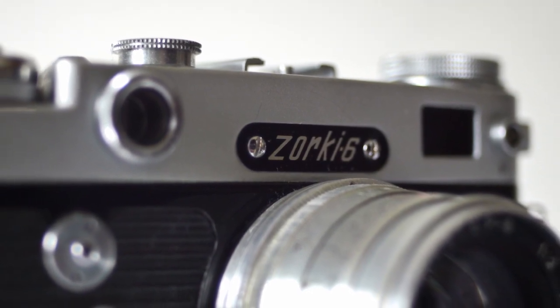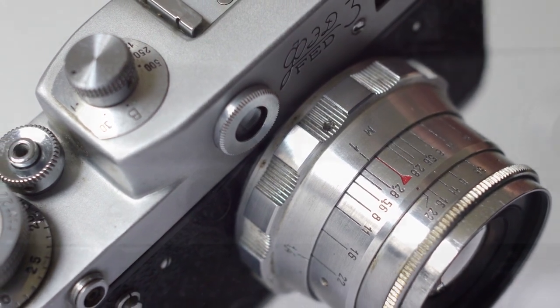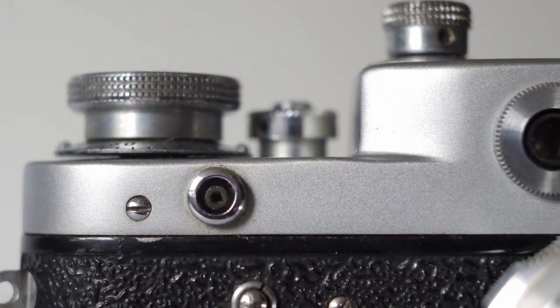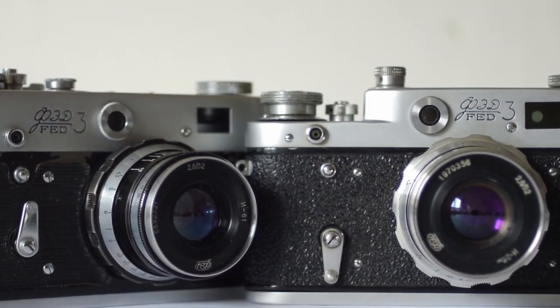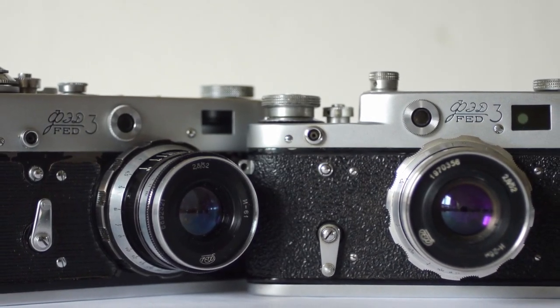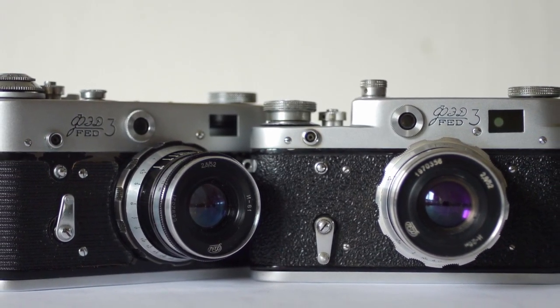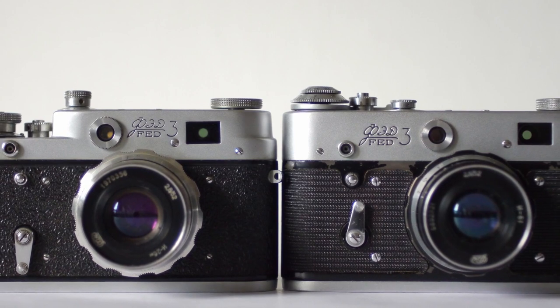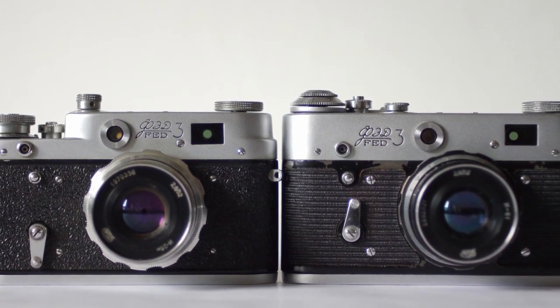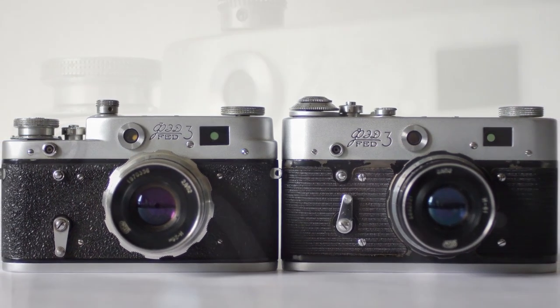Our final camera today is from FED, the main competitor to Zorki in the Soviet photographic industry. It's the Ukrainian-made FED 3, made between 1961 and 1970. There were two FED 3 models. Mechanically, they're almost identical, but they do look rather different. The later model has a more modern, rectangular look, similar to the Zorki 6, whereas the earlier model is a rather striking piece of Soviet industrial design and is probably rather more attractive to modern eyes.